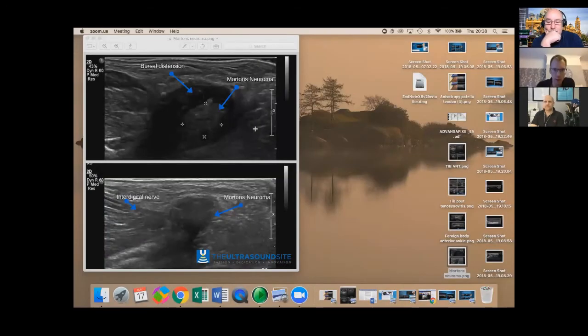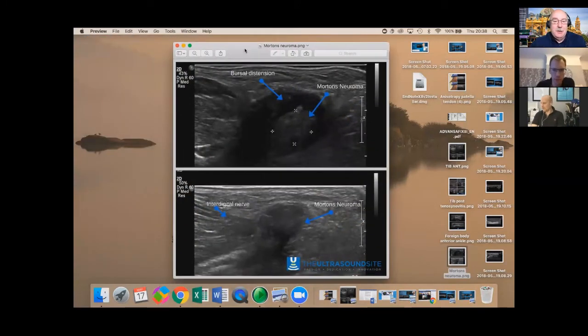I've got a picture here of a Morton's neuroma. I'm going to have to explain it, because it probably won't make a huge amount of sense just looking at it. So if we go there, share screen. That worked? Yep. I'll put that in the middle.